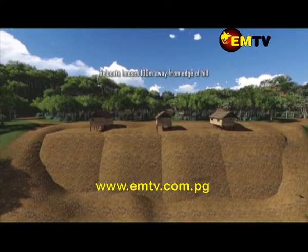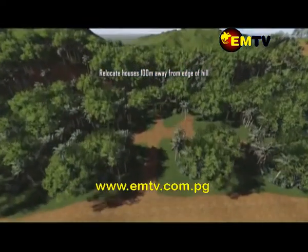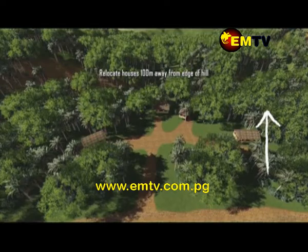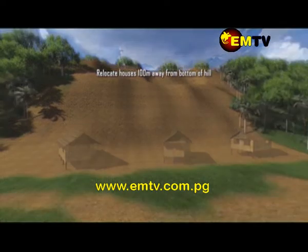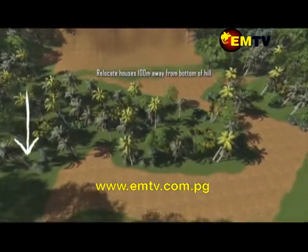When constructing buildings in areas prone to landslides, it is wise to locate them at least 100 metres from the top edge and also the bottom of the mountain. This will create a safe area in between the building and the unstable slope, minimising the risk to the building and the people living in it.